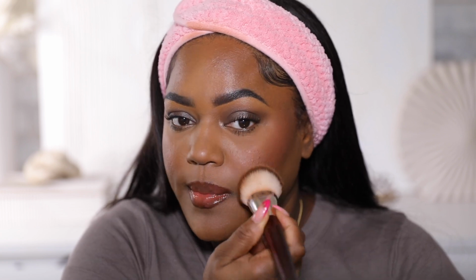For face powder, I'm using the KVD Lock-It. This was the hardest for me because for whatever reason, I have a lot of drugstore powders, but I don't have a lot of high-end powders. I don't know, I just never really buy high-end powders. I feel like I stick to what I like. So I have this one from KVD, which I really like. So I'm going to use this kind of just to dust over my face. I'm going to use this like dense brush to do that.